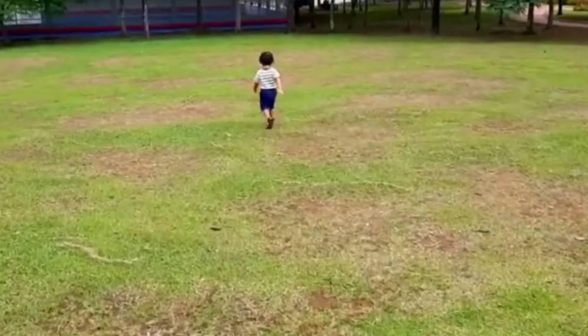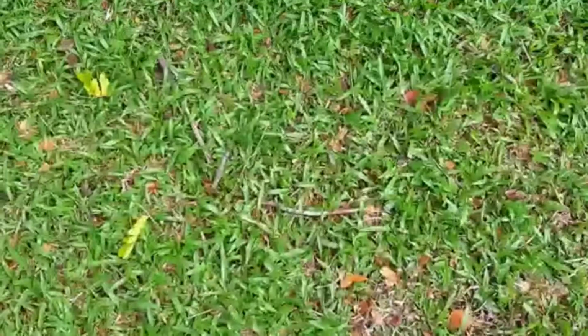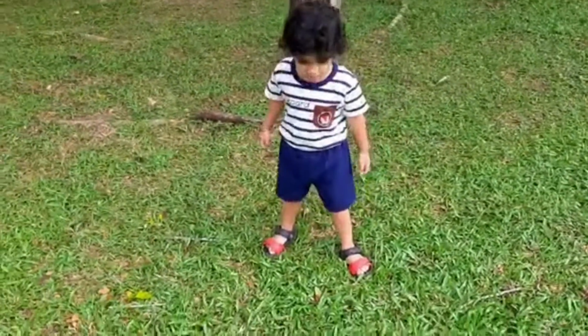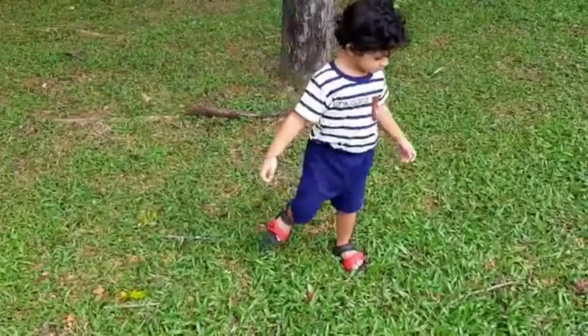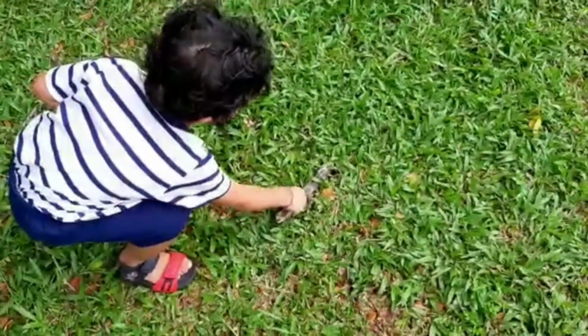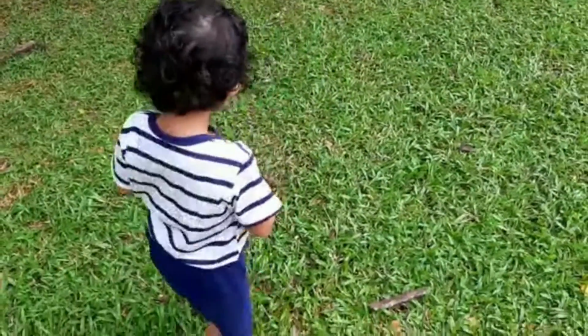Oh look! You found some twigs! Yay! We can use it for our bed nest. We're gonna make a bed nest. Oh, that's a bit too big. Take the smaller ones.